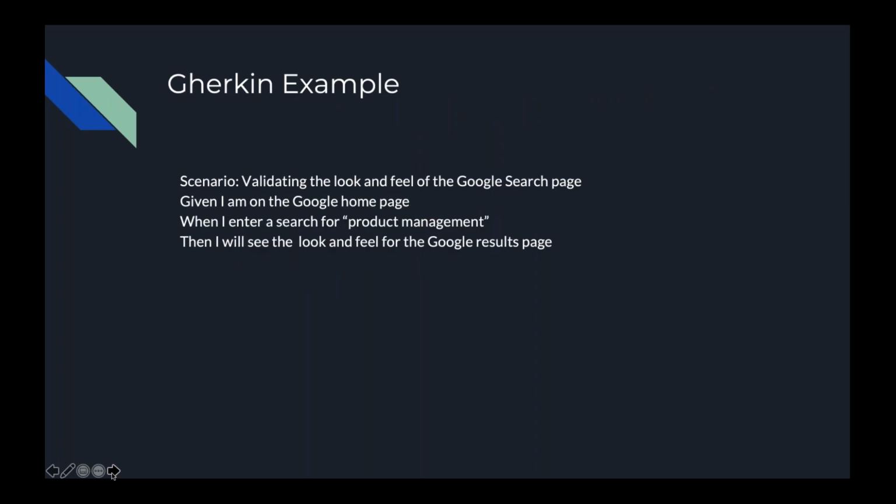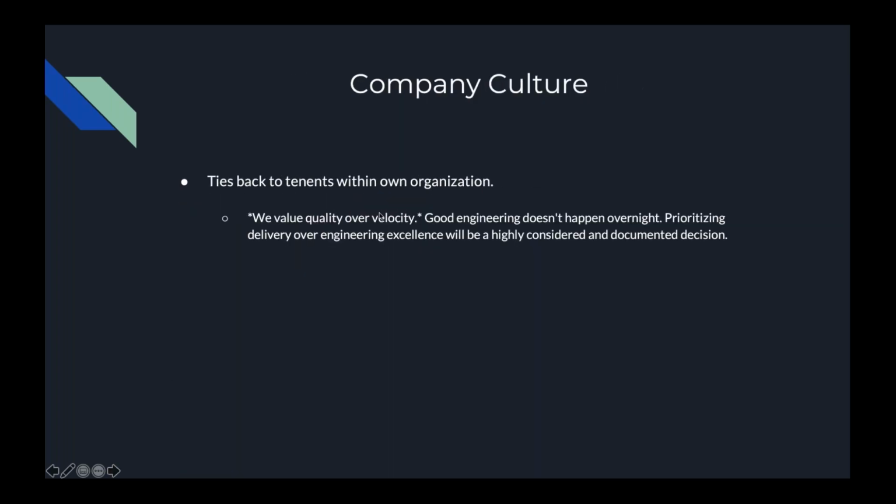Yep. So when we have our company culture, we have a tenet within our own organization. We value quality over velocity. So good engineering doesn't happen overnight. Prioritizing delivery over engineering excellence will be a highly considered and documented decision. So that's within our own culture at Capital One, we highly believe in the quality of the code we're delivering.